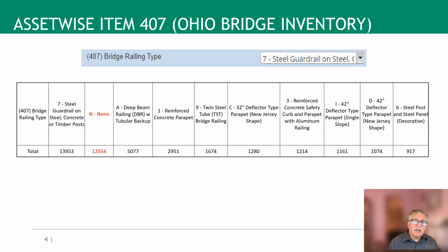A little bit of background. Ohio had an item 407 that we used to collect the bridge railings in our inventory, asset-wise. So this slide contains the top 10 by bridge count, organized by railing type for item 407. As you can see, the highest is steel guardrail. That has about 14,000 bridges.